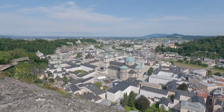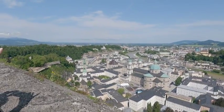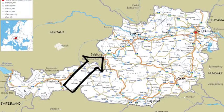But we have a ticket to go through a lot of the fortress, so we'll go inside and you'll be able to see what the inside of a fortress looks like. There's museums in there. Also, at one time there was actually a school inside. I don't know if there still is, but when I was here a couple of years ago, they said there was a school. So as I go through Salzburg, I'll try to talk about some of the history.